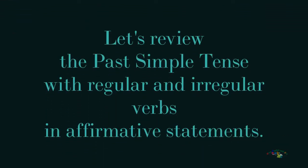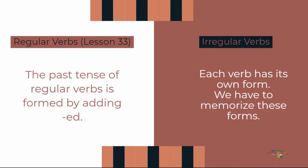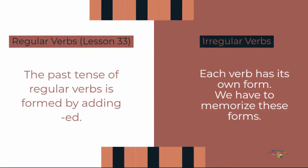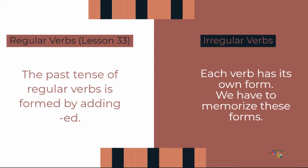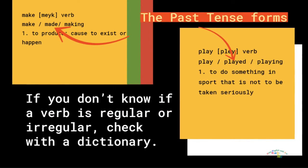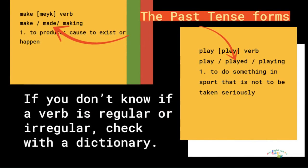Let's review the past simple tense with regular and irregular verbs in affirmative statements. Regular verbs. The past tense of regular verbs is formed by adding ed. Irregular verbs. Each verb has its own form. We have to memorize these forms. If you don't know if a verb is regular or irregular, check with the dictionary.